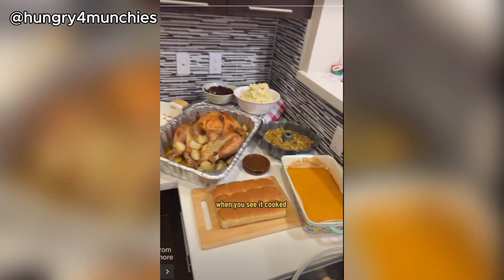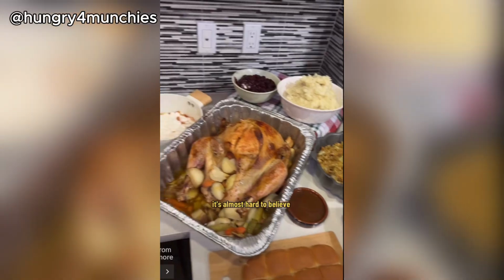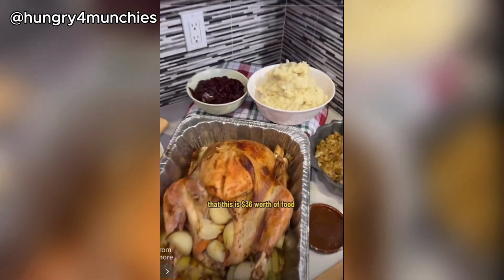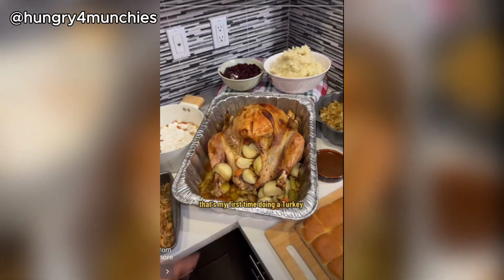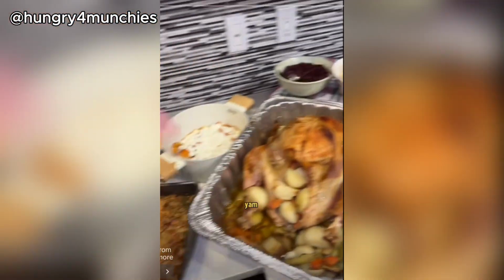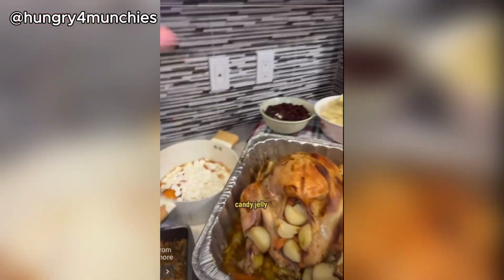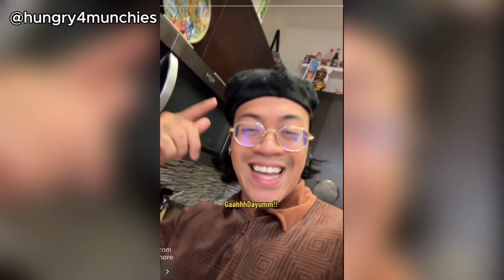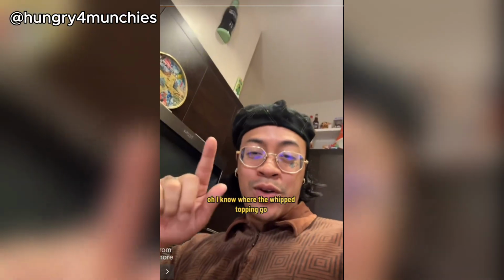Y'all, when you see it cooked, it's almost hard to believe that this is $36 worth of food. Y'all, look at that. It's my first time doing a turkey. Pumpkin pie, look all right. Gravy, rolls, stuffing, mashed potato, yam, candy, jelly, green bean casserole, mac and cheese. Come on. Oh, I know where the whipped topping go.